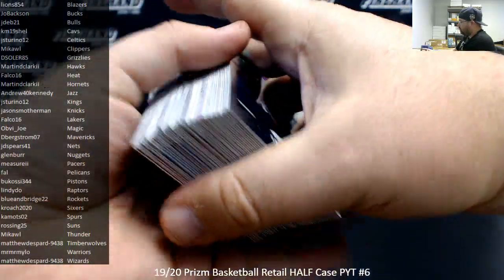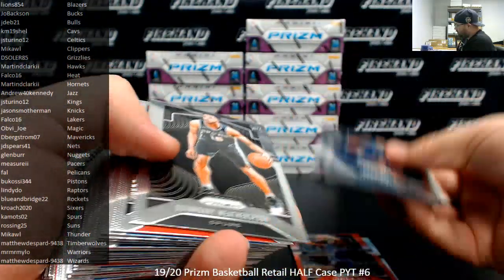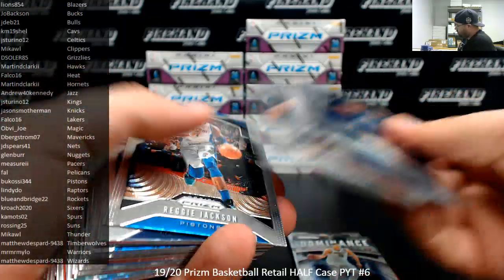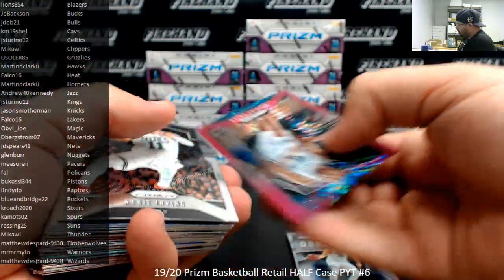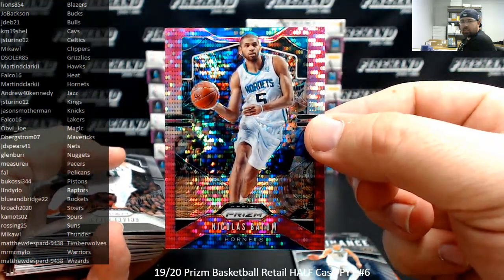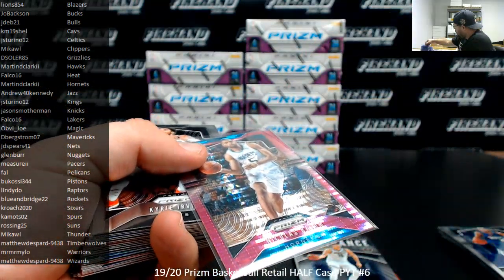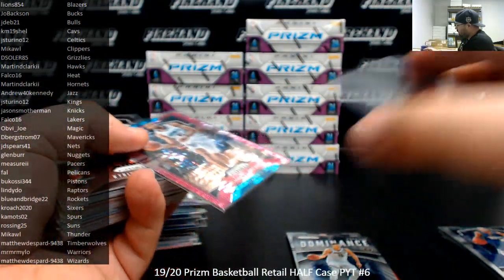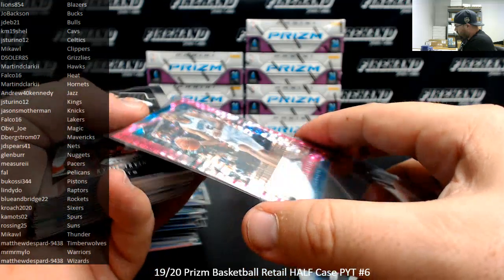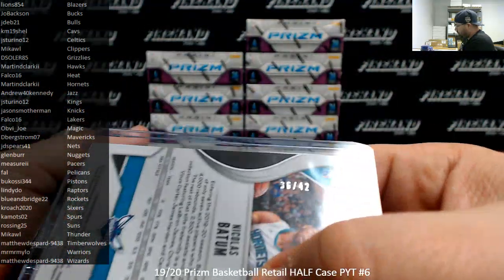All right, guys. Box one. Good luck. Pink Pulsar, number 42, Nicholas Batum, Hornets. Hornets belong to Martin D. Clark. Pink Pulsars are exclusive to the retail configuration of Prizm, just in case you guys aren't already in the know on that. Number 36 of 42 on this one.